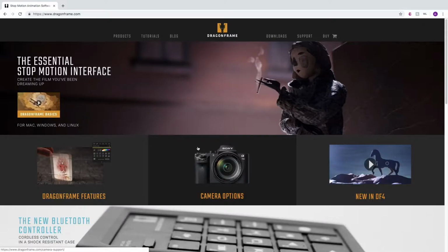But, okay, so this is the Dragonframe stop motion animation software website. So here we've got the essential stop motion interface, creating a film you've been dreaming up. So Dragonframe Basics, they've got a video here. This is pretty new in terms of the website. There are very few Dragonframe tutorials online, or at least there have been, and that's part of why I wanted to do videos about it, because it is used by a good amount of people in the industry, so there ought to be more tutorials. There's a whole bunch of features and capabilities in Dragonframe that I wasn't even aware of and had to learn the hard way. So there needs to be more tutorials, and it's good that they're starting to have those on the website.